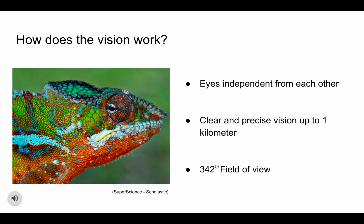Concerning the colors, the vision of the chameleons is normal thanks to the cones, but the notion of contrast and night vision is more limited by lack of rods.